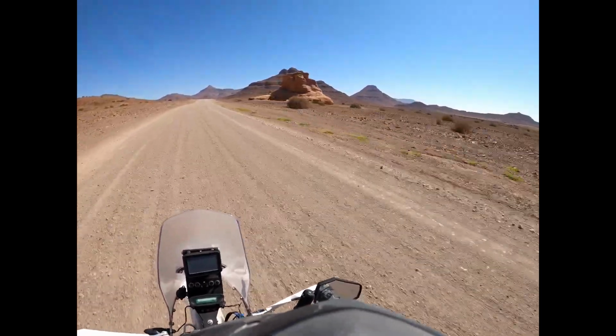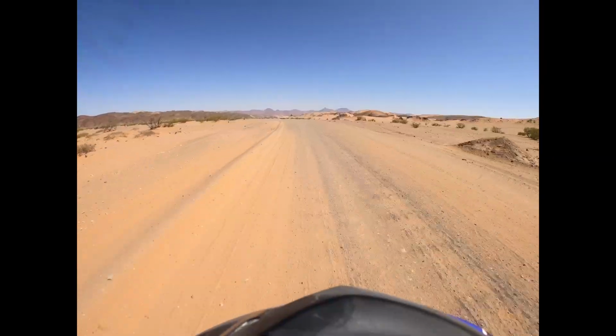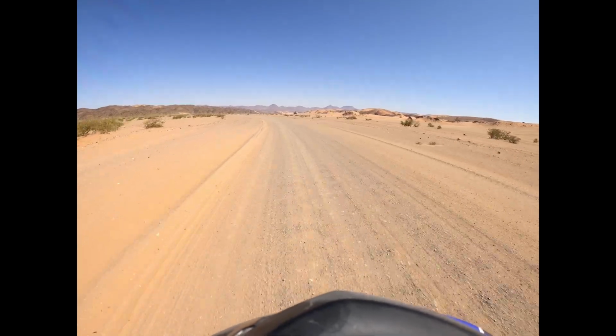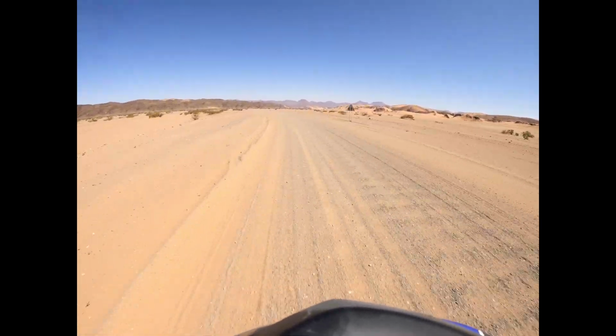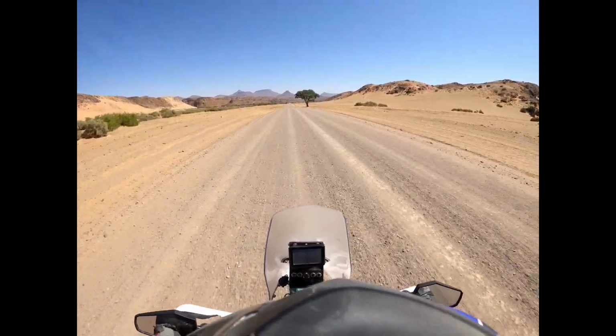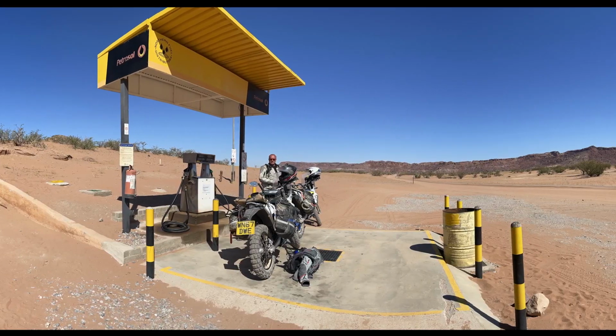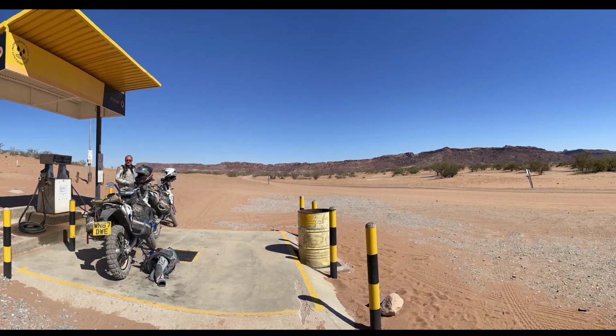We planned our journeys according to availability of petrol. There are only 2 lonely petrol stations between Uis and Opuwo, one at Twyfelfontein near the country lodge and one at Palmwag. And as you can see, there's not much else about.